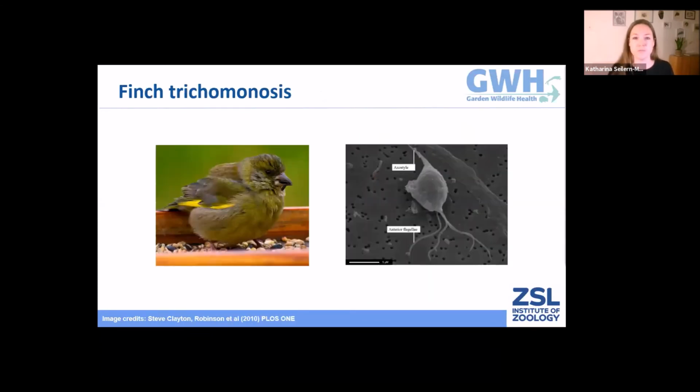So finch trichomonosis, as I briefly mentioned before, is a parasitic disease caused by a protozoal, meaning a unicellular microscopically small parasite called Trichomonas gallinae. And the disease is predominantly affecting greenfinches and to a little lesser extent also chaffinches, but has been reported in most finch species and also many other garden birds.